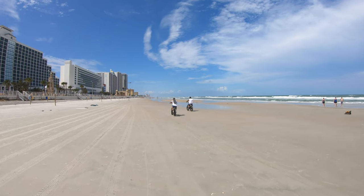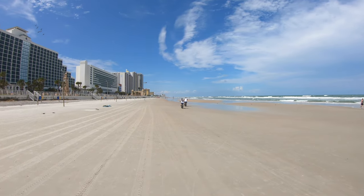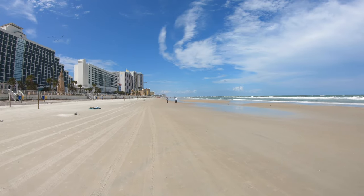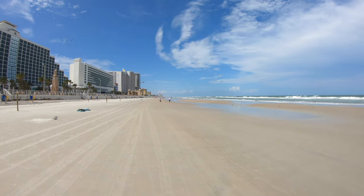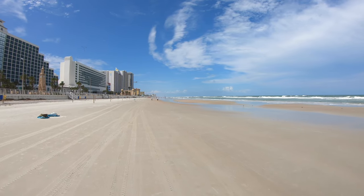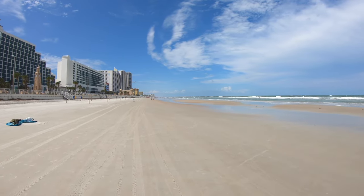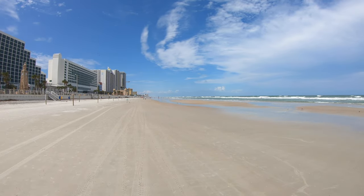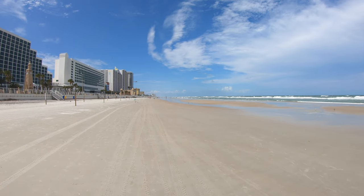They rent those bikes, and they're electric bikes. So you can rent electric bikes and ride them up and down here. That's awesome. It doesn't get any better than that, does it?